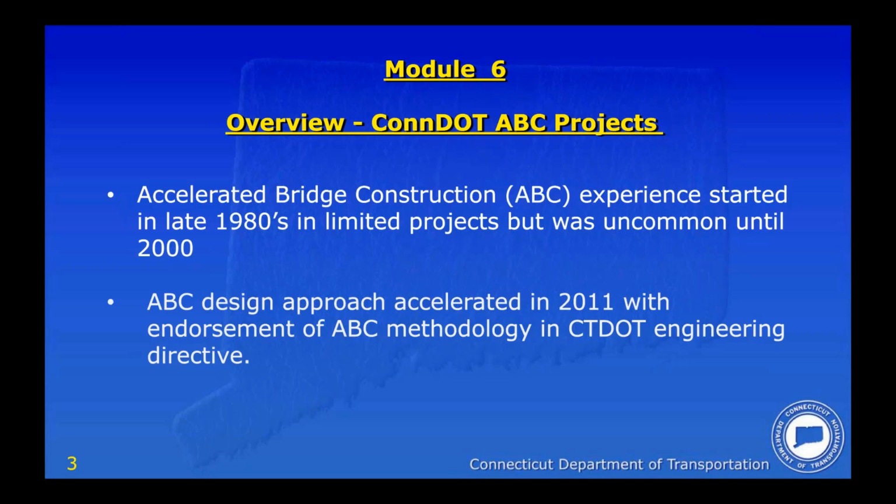We had a little bit of a lag there, but we had really an acceleration in 2011, I think, with FHWA getting fully on board and endorsing and pushing ABC methodology through their Every Day Counts initiatives. And in 2011, we also put out our first engineering directive at that time, encouraging our bridge designers to look at ABC seriously as an alternative to conventional construction to help expedite projects, reduce our user impacts, and increase workplace safety by reducing the overall presence and durations of contractor and state personnel and inspector personnel on the ground in construction zones.